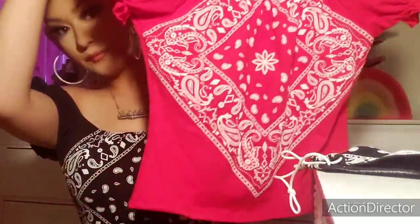And then I also purchased a red top, just like the one I'm wearing. So a red bandana. I love the way the sleeves are kind of ruffled and puffed. So you can just wear them off the shoulder. It looks really sexy and cute. So this cute little top.